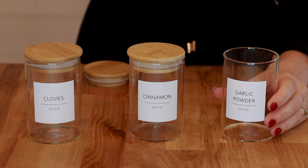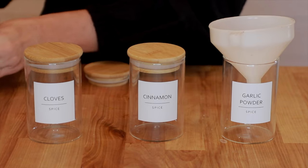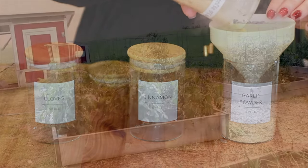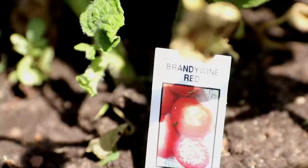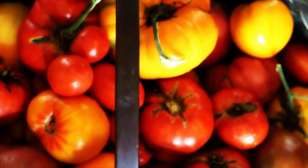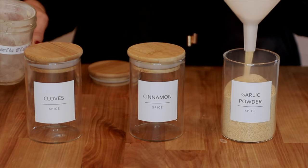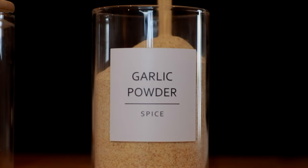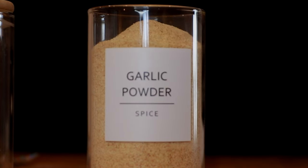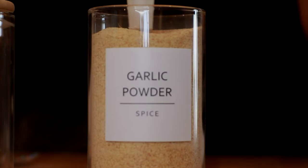So first we have garlic powder, cinnamon, clove, and ginger. So garlic powder I like to use in my homemade marinara sauce, which we often can late summer when our tomatoes start growing in our garden. And I always use fresh garlic when I can, and then supplement with garlic powder for another added layer of flavor. As far as health benefits go, garlic can help lower cholesterol and blood pressure. And garlic was once worn to guard against the plague during the medieval times, and sailors used to carry some on board ship to protect against its wreckage.